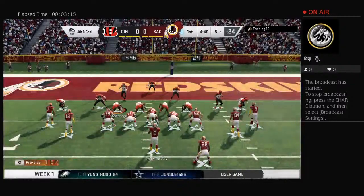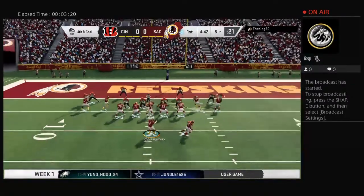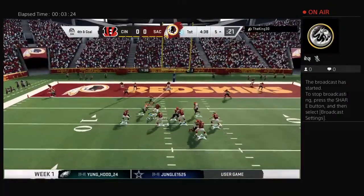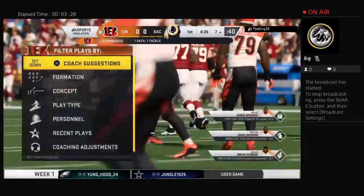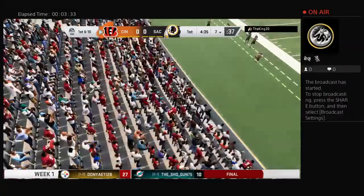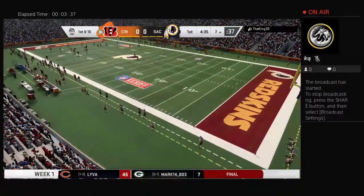And on their first drive, the offense staying out there. They're going to go for it on fourth. They'll look to throw. Nowhere to escape, and he goes down. They're turned away on fourth and goal. And on the opening drive of the ball game, the defense comes up with a goal line stand.